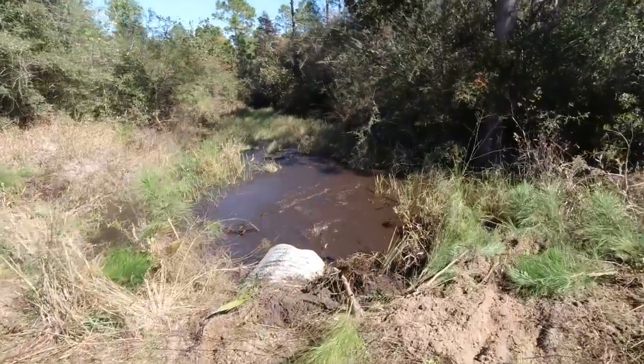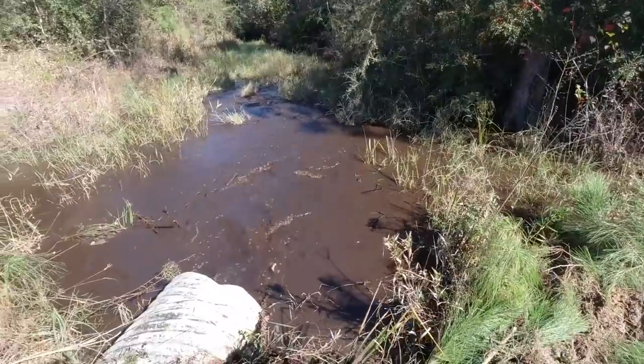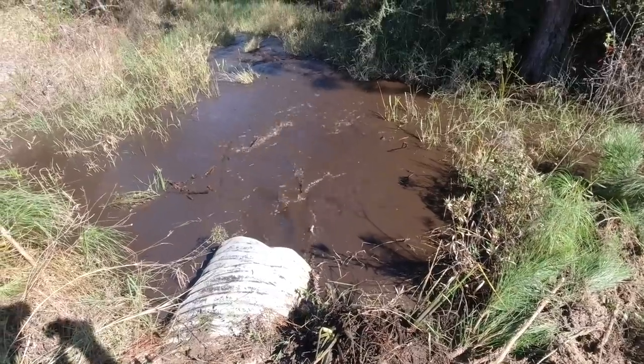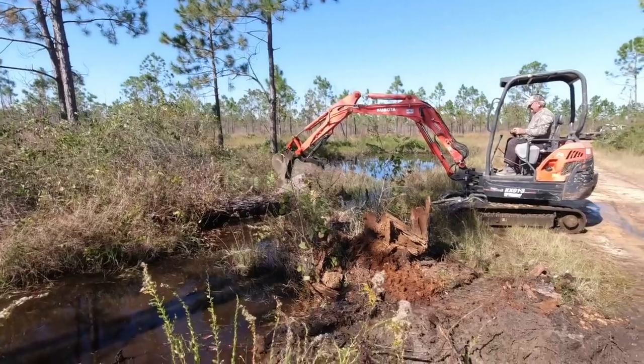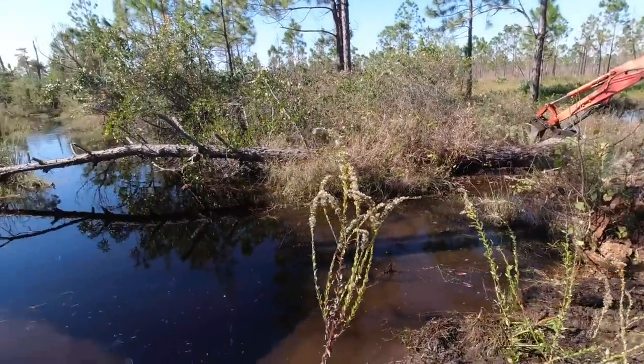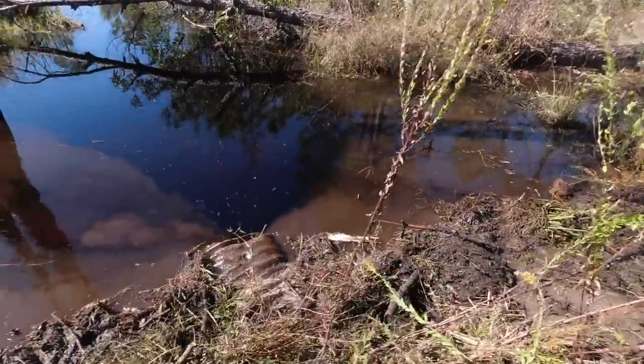You can go rafting down this side. Holy cow, look at that. Yeah, that's looking good. Give it a few minutes to drain here. Now you're gonna take some of the dirt off that root ball right there and take this tree out of the way. Wow, look at all that.